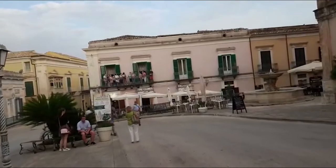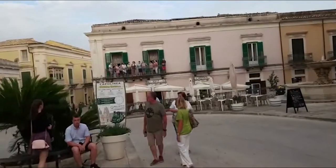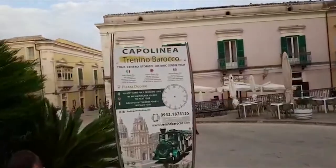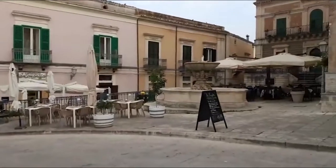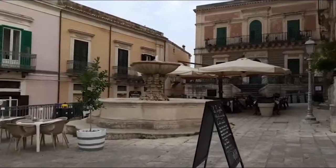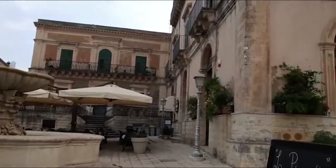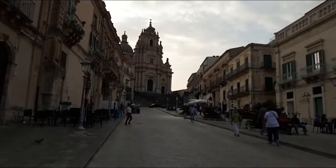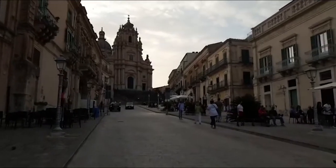If you come to Ragusa Ibla, you can also take the train to have a wonderful tour of the historic center. It's a very nice experience. Look also at this fountain. You can see how elegant Ragusa Ibla is, and we always suggest spending at least 2 nights here in Ragusa Ibla. It's beautiful, guys.